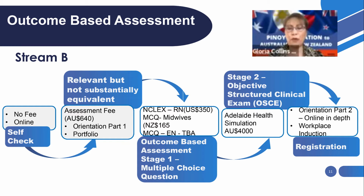And then you do your portfolio online. What's the portfolio? This is where you submit your documents for your identity and your qualification, okay? And once you've completed that, you will get a notification from APRA to say that you have to now go and do the stage 1 of the outcome-based assessment, which is NCLEX for RNs, MCQ for midwives, and enrolled nurses not available yet, okay? So the NCLEX, you have to sit for that anywhere in the world.